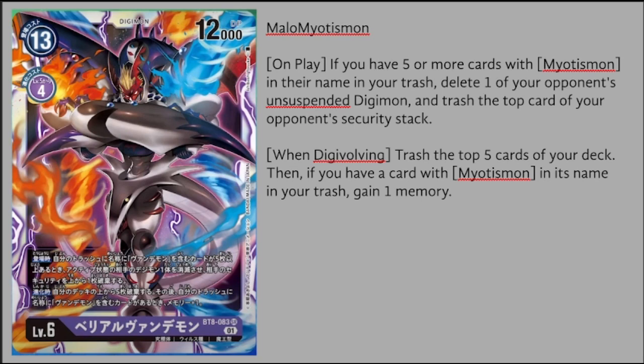So playing into a more Myotismon-based deck just means that he acts as a really solid Digimon to try to remove the opponent's Digimon and burn their security all at the same time, just making the card really interesting to use, not only with the Malomyotismon that we had before, because he's interacting with Digimon just being deleted outright, but we could use him, like I said, in a more Myotismon-based deck. Even if that Myotismon-based deck is more about retaliation, that just adds to the overall depth and diversity that we could think about utilizing this card and how we could play this card.